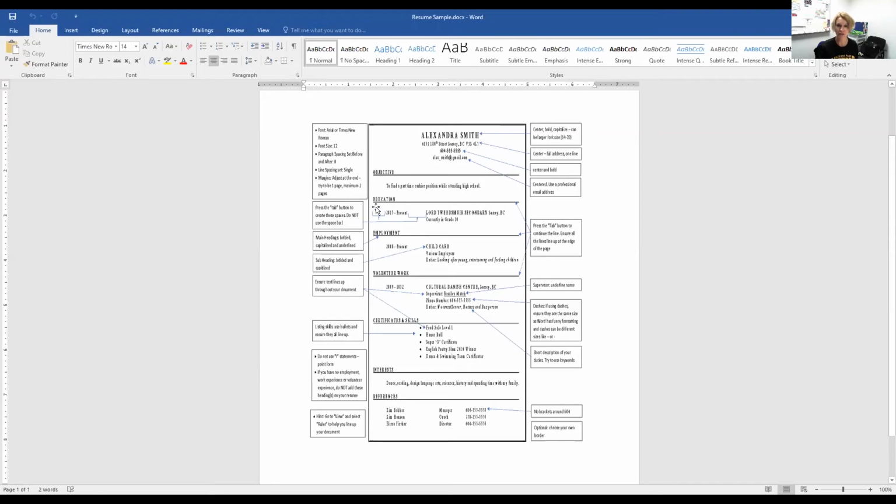So then we have the education, employment. So that could be your work experience, volunteer experience as well. And you want to make sure that when you're listing your work experience or your volunteer experience, that you discuss your duties and job responsibilities. And again, here you want to try to use your action verbs to talk about what you were doing.